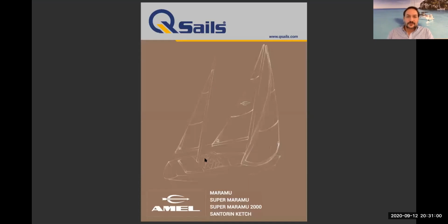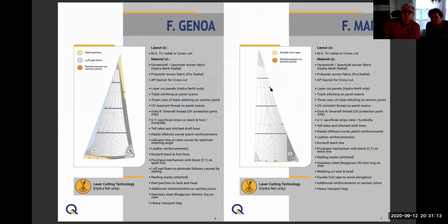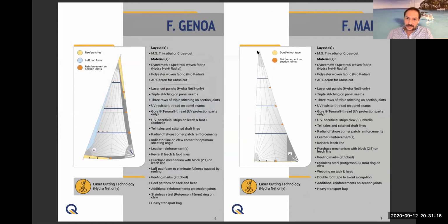This is for the Maramu, but just a minute. We also put some additional reinforcements here. Can you see that? For the section joints. And additionally, there's a second tape that comes along this side, and this is Spectra. Same on the Genoa. There are reef patches, double tapes, and Spectra luff tape, just to avoid the stretch throughout these years. Okay, that's good to know.